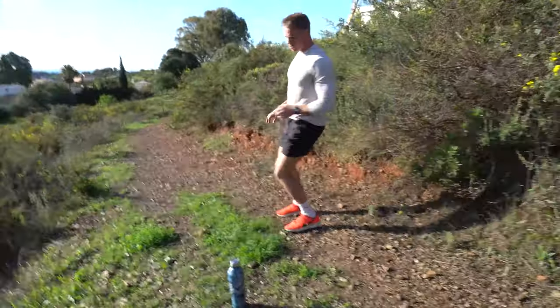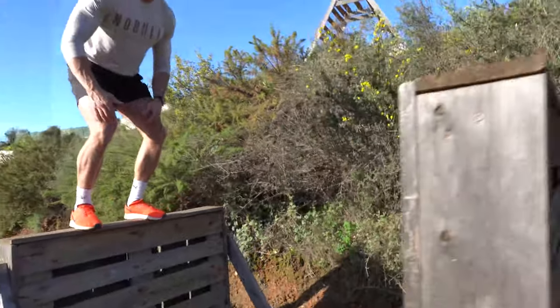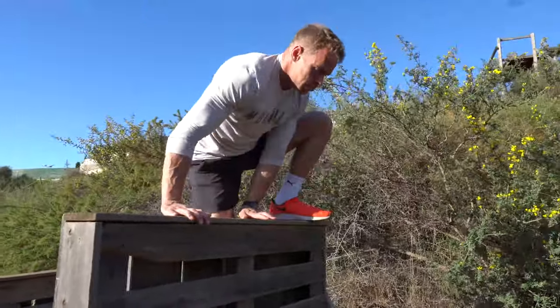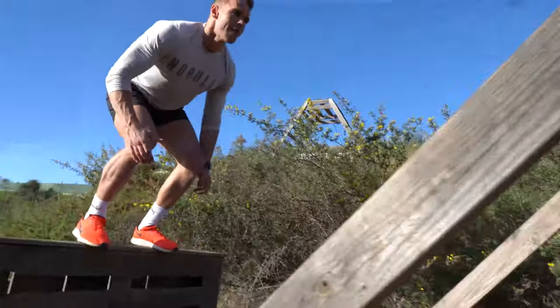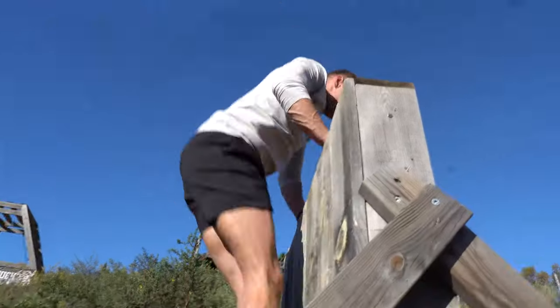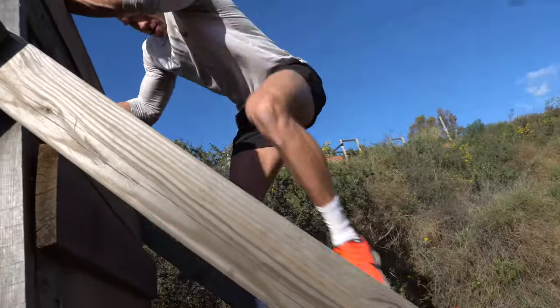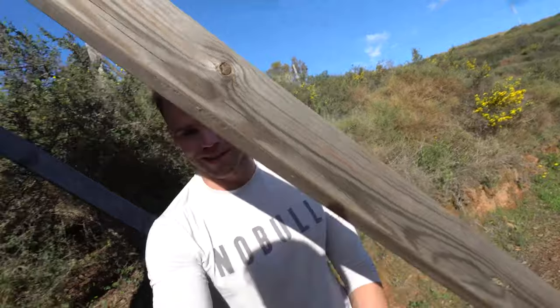Amazing, good work. Yes! Come on! Beautiful. Come on, Jim! Come on, do it like you mean it. Yes, that's one. Absolutely beautiful. And there you could have gate vaulted, but next time.